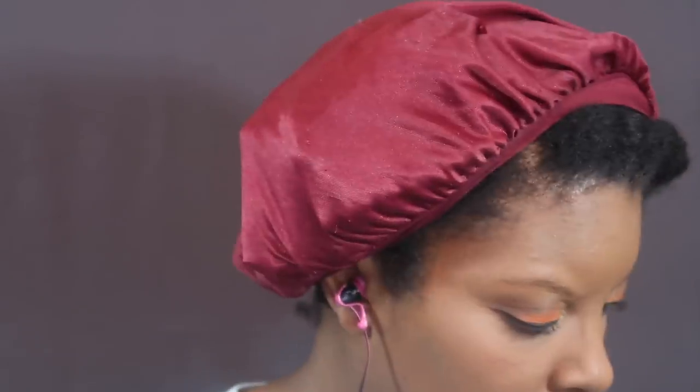So yeah, didn't really do that good, but I do like this new Morphe palette. The only thing I'm kind of wishing is they have more lighter colors in the palette itself.